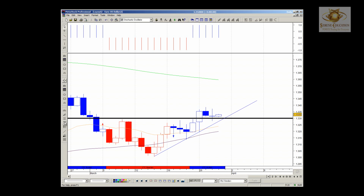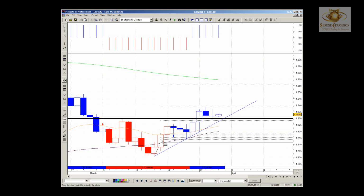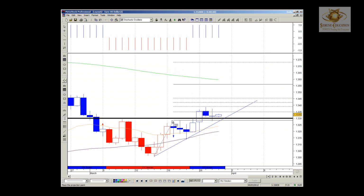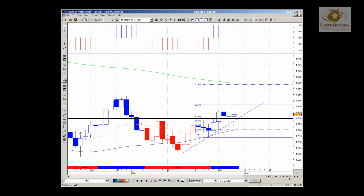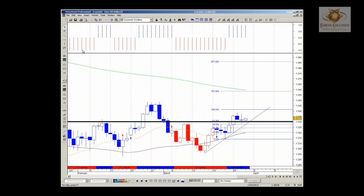Okay, CTC is in our favor, and if this is our low, and this is the pullback candle here, down to the low here, you can see quite clearly that 100% would be just above the 134.50 mark. That'll be our next target. 161.8 will take us back to the institution moving average. This is on our dailies, guys. So there's still room to move.